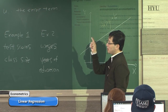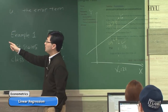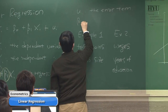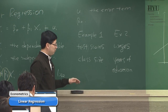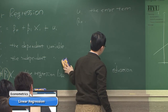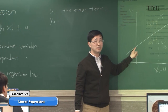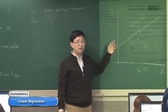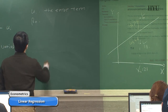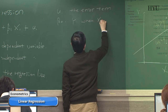So we explained Y, X, and U in that model. So what is left is the intercept and slope. Let's think about this further. Now let's ignore the error for a while. What's the meaning of an intercept? This is an intercept, right? This is the value of y when x happens to be 0. So beta 0 is approximately y when x is equal to 0.